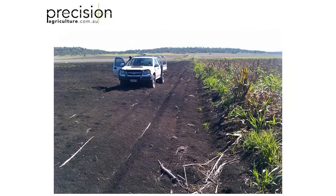Another interesting thing about that field, that's before I got bogged, but that photo is taken up here. The crop on the right was sorghum, obviously. The crop on the left, which is the paddock that was mapped, was chickpeas that were ready to harvest. The paddock on the right, where the water came from, was sorghum, and it had absolutely no damage whatsoever. Where the chickpeas were, there goes 35,000 tonnes of dirt.